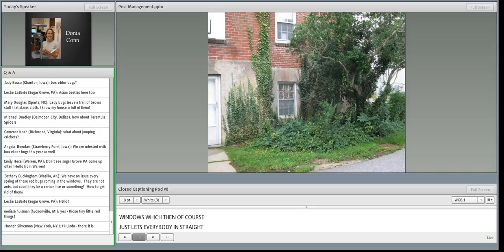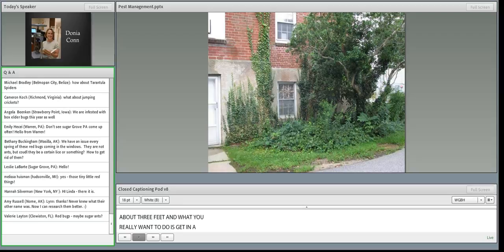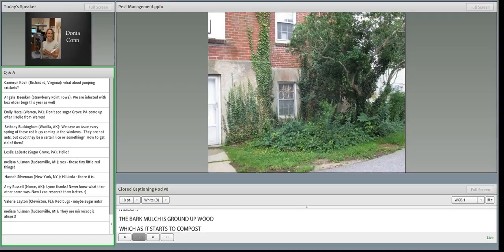And what you really want to do is get in a really good gravel mulch, so you have that barrier between your landscaping and your building. It doesn't necessarily mean you can't have any landscaping, but just keep it 3 feet away from your building and use gravel mulch rather than, say, bark mulch. Because again, the bark mulch is ground up wood, which as it starts to compost will be attractive to your carpenter ants and your termites and all of those other pests that we don't want to invite in. So gravel is a better choice in that respect.